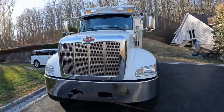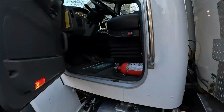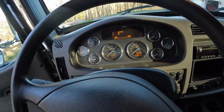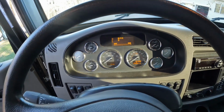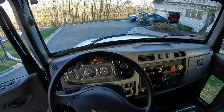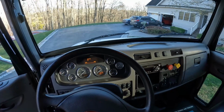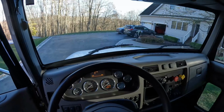Let me hop inside and see how many miles are on this thing. Hopefully the key is in it. Yep, key is in it. Oh, don't even need the key. So, 15,499 miles. My dad drove this all the way home from Delaware. It was about a 4.5-hour ride, and he said this thing ran absolutely perfect. He is right there waiting for me to finish this up. We are going to take it for a quick little ride.